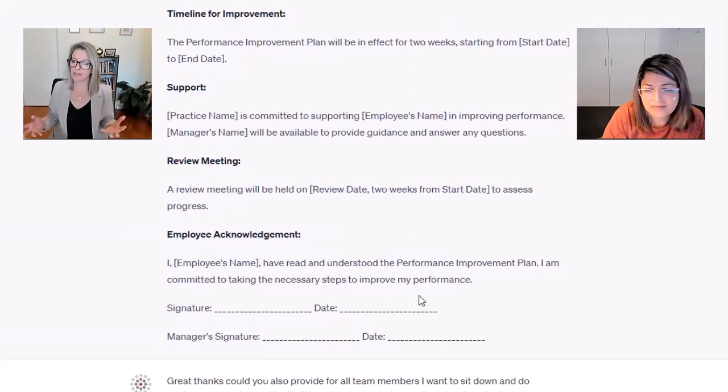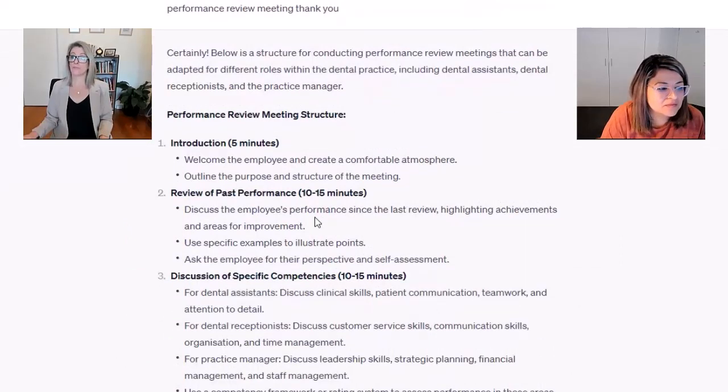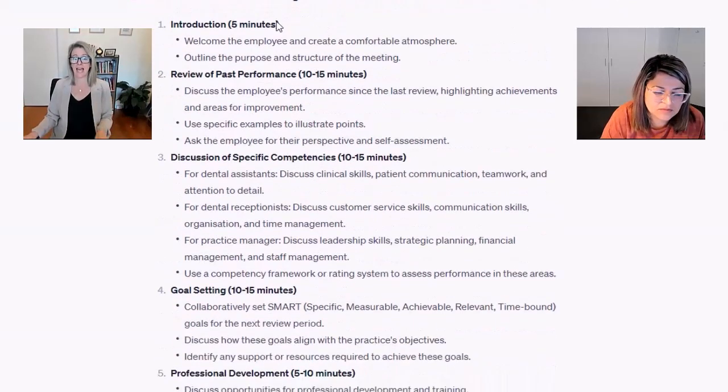Again, how much time was spent on this? This particular part of it, mere seconds. And look what you end up with, Meena. Beautiful. Beautiful. So then I said, what about a performance review structure for all the team members? We're going to go through a performance review process for all the team members. And we'll add all this into the show notes of the show.